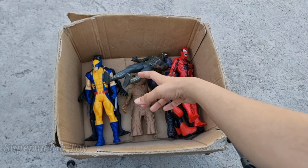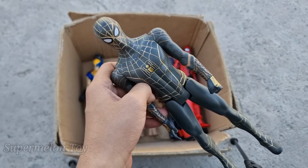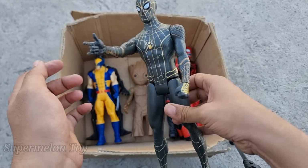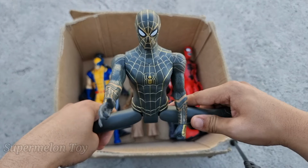Let's see who is this one, guys. Wow, look at him, guys. What we found here. Wow, look at his very cool golden spider on his chest, the golden webs all over his body, guys. He's a very cool web shooting superhero. Guys, this is shiny black Spider-Man.